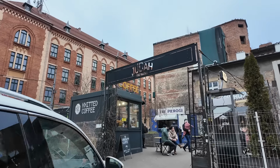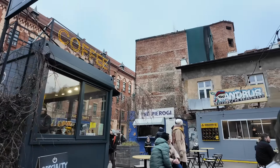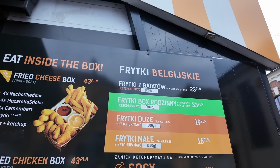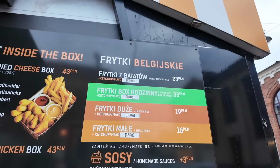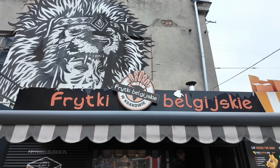So we've just come up to Judah's food market. There's lots of options. We might just grab ourselves a snack, see what there is in here. So we're getting a savoury from here. We've opted just for a large fries because we don't want to fill ourselves up too much for dinner. And that is from this place that I'm not even going to try and pronounce.